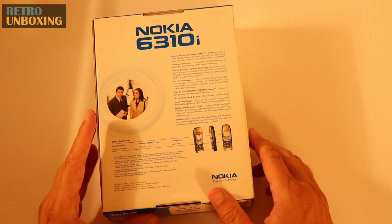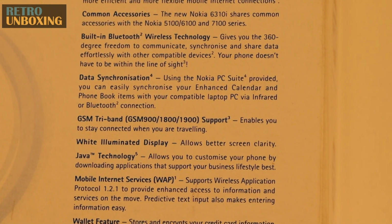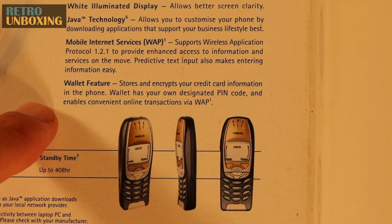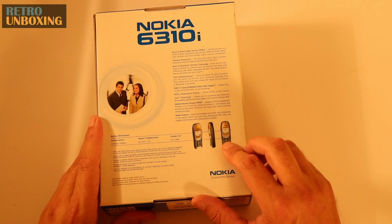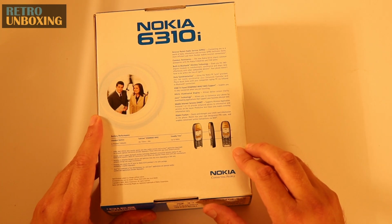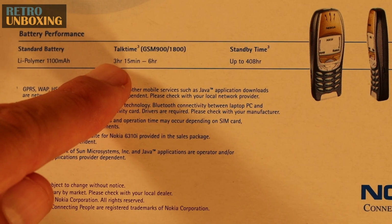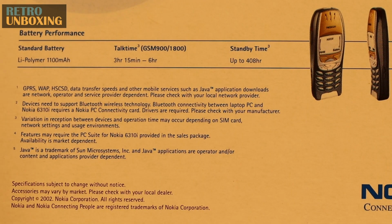The back of the box mostly goes over the features we've already mentioned, but one of the things that caught my eye was the wallet feature. Stores and encrypts your credit card information in the phone. Wallet has your own designated PIN code and enables convenient online transactions via WAP, some very early online banking. Also got some details about the battery life. You could have 6 hours talk time and a whopping 408 hours standby time, which works out to be about 17 days.